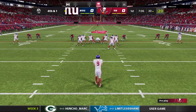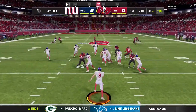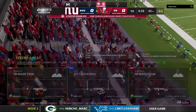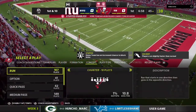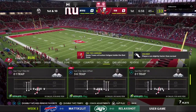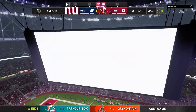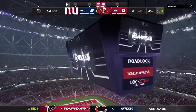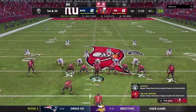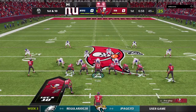So on 4th down, here's Johnny Townsend to punt it. Only 2 punts for him last week in the loss as he gets this one away. And this will be touched down across midfield at the 45-yard line. Good starting field position for them as they come up 1st and 10 at the 45.